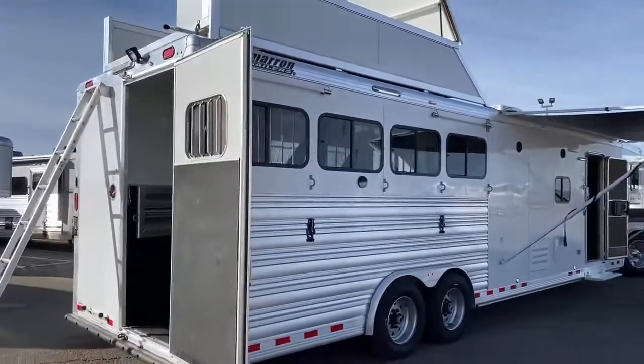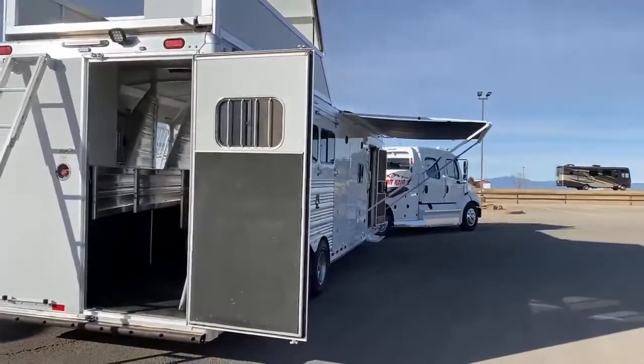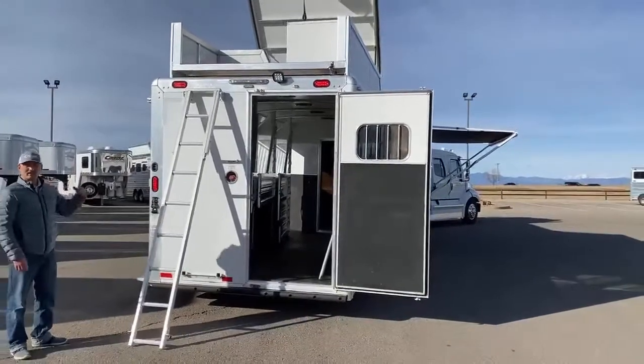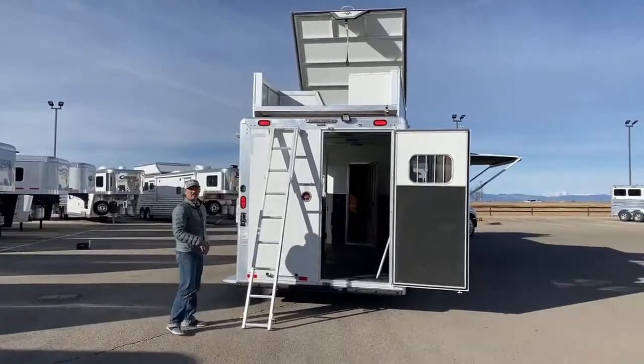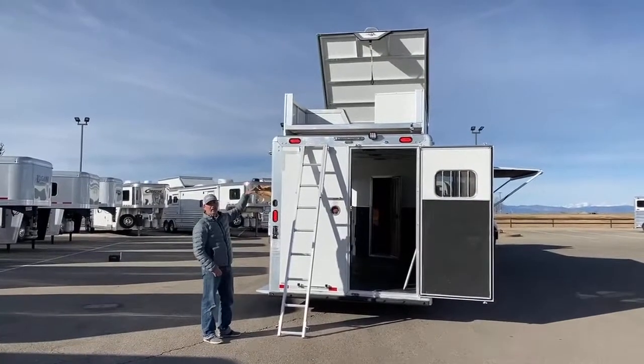Coming around the backside, you'll notice it does have one of these cool easy out ladders. Cool thing about these is normally when you come up a trailer, if you're trying to get stuff up or get stuff down, your ladder's normally stationary on your trailer and you gotta climb straight up. The cool thing Cimarron did is they made it where your ladder can pull out and give you that angle, make it a little easier for you to get up there to your generator and your hay pod.